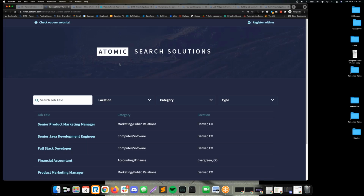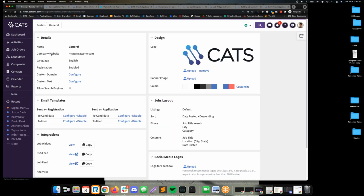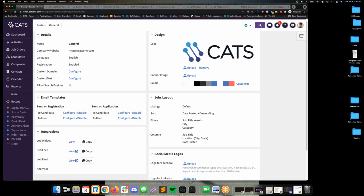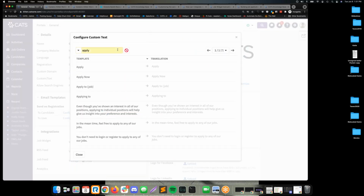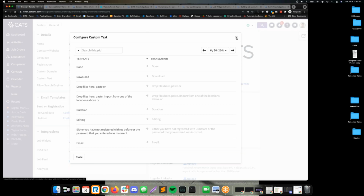If you want to make any changes to this, so you see how before on the one portal it said submit your resume up here at the top. This one it says register with us. You can change the language of what a lot of this stuff says, and you do that in your portal options that we were looking at before. So if I come over here to general, there is a custom text setting here where if I click configure, I've got 236 different phrases and words and pieces of text that we use on this career portal, where you're going like, you know what, I don't like the way they say that. I would rather it say this. There you go. So there's all kinds of customization that you can do in this space.